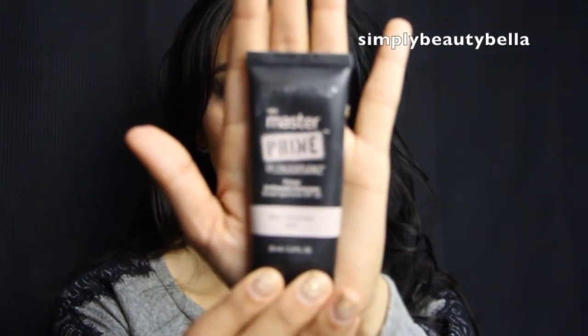Third, what I've been applying on top of that, now this is also a primer like that Smashbox one, but I like this because it has SPF 30, and I'm a big SPF fanatic. I will wear SPF all the time on my skin. And this is my Maybelline Master Prime Face Studio Primer, and it's this right here. And it blurs and illuminates.